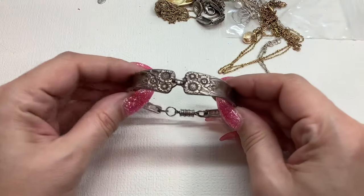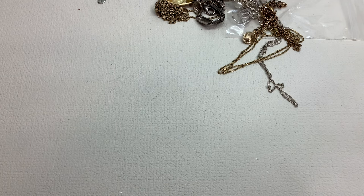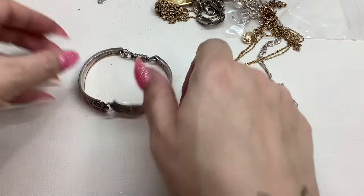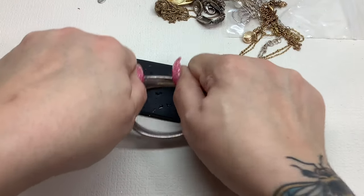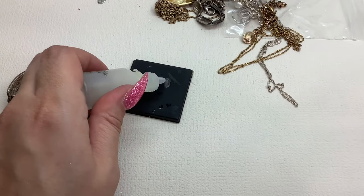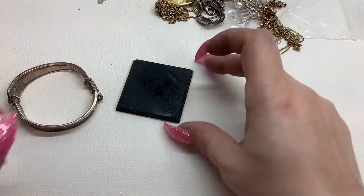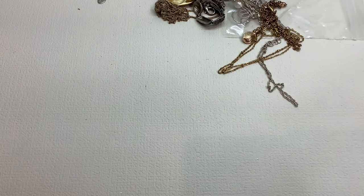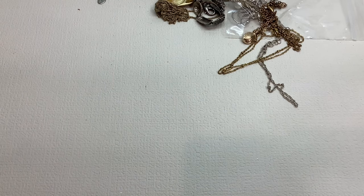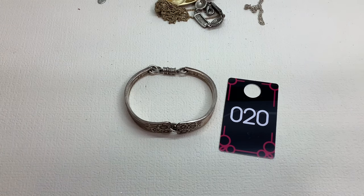All right, we have a spoon bracelet. I don't know if this is sterling. It might be. So let's check it out. Yes, it is. Okay, it looks like it has a magnet closure. Yep. Very pretty with the sunflowers. It's 7 1/4 inches. Number 20. And we'll do that for 20. 20 on 20.